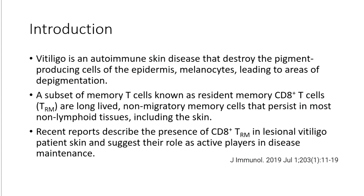As you know, vitiligo is an autoimmune skin disease due to CD8 plus T cell destruction of melanocytes that leads to depigmented areas. And a subset of memory T cells, known as resident memory T cells, persist in the lesion. That may be the reason for relapse of patches in the same area, and disease persistence may also be happening in acral vitiligo.